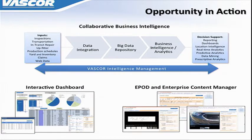And these are opportunities in action, and these are some of the tools that are out there right now. ePod. Vascor currently uses ePod. We're using it not just for proof of delivery, but at multiple points in the supply chain to see where a vehicle was handed off.